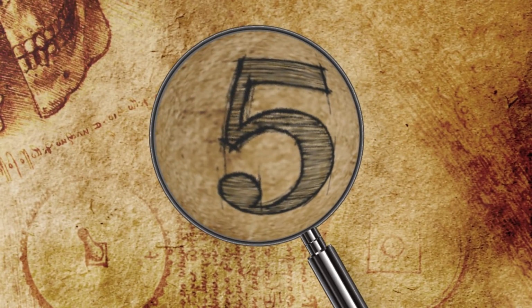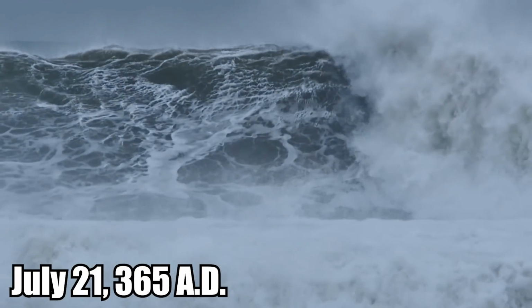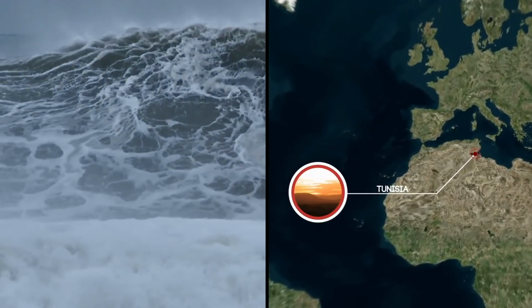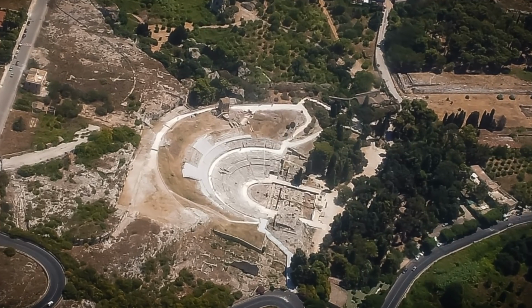Number 5. A forgotten port city. On July 21st, 365 AD, a massive tsunami struck the coast of what is now Tunisia, wiping out most of the Roman port city of Neapolis.